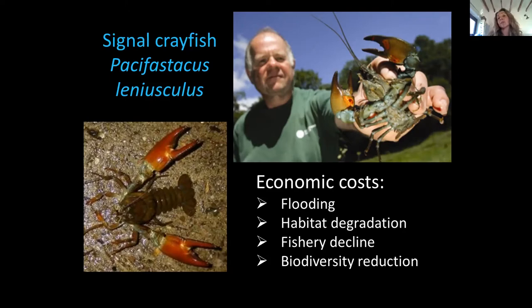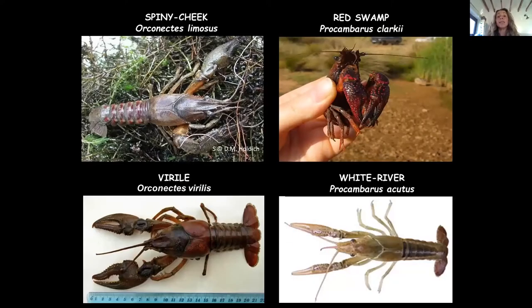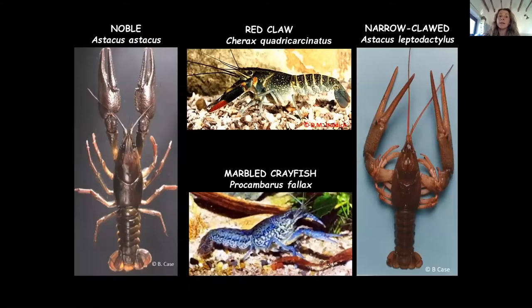It doesn't just stop with the signal crayfish. We've actually got a few others. So these chaps, these are all from North America, and at the moment the populations are isolated and we're keeping an eye on them, mainly in London, and they also can carry plague. So at the moment they're not of particular concern, but again, as I say, if they spread, they may be a concern.